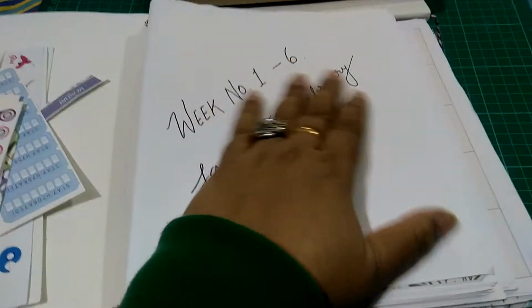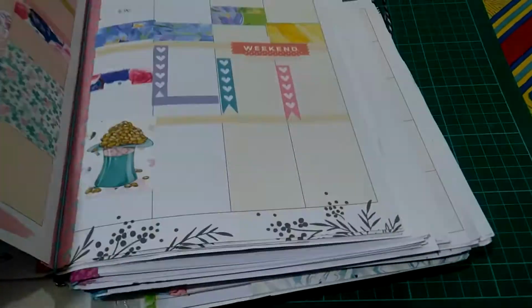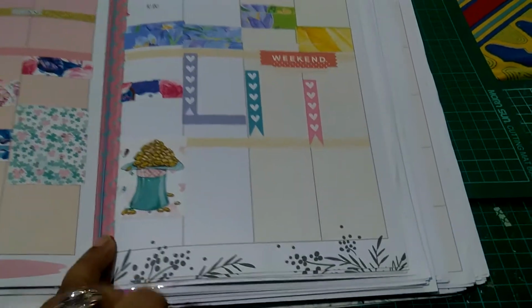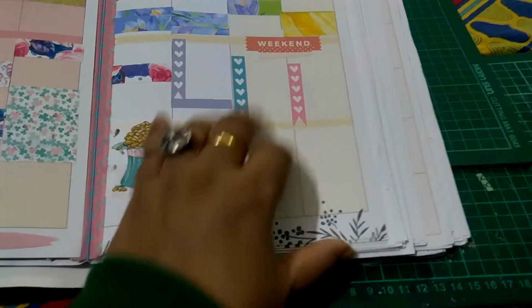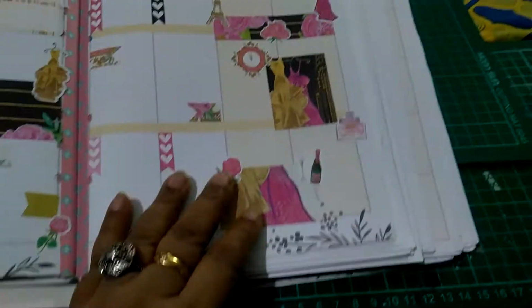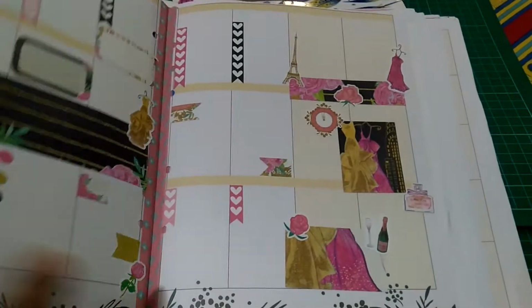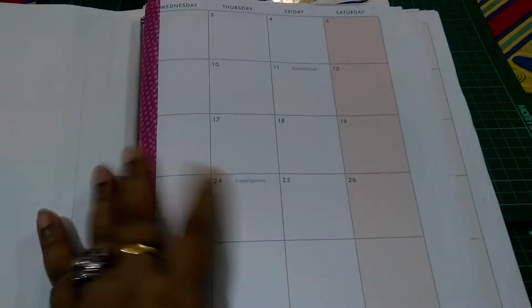And this houses week number 1 to 6, January and February, some part of February. So these have all been cut to size to fit in this. I initially did try to hole punch and reuse this in my 6-ring binder, but then I decided against it because it was not working out for me. And I decided to go this way. I bound the papers with washi tape and then I made them into small booklets.